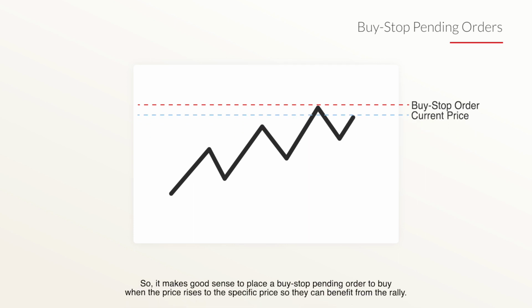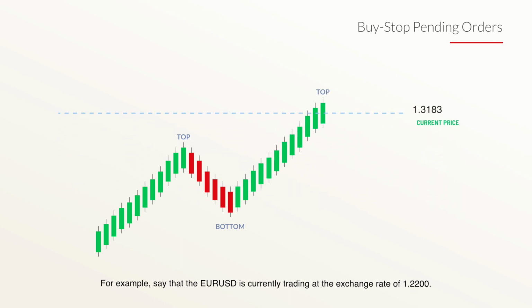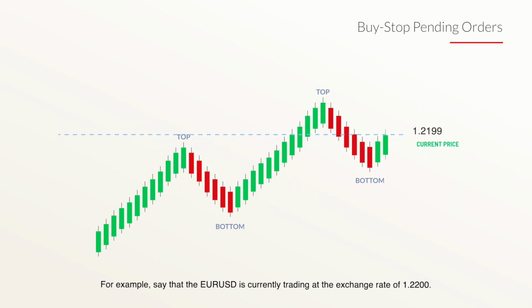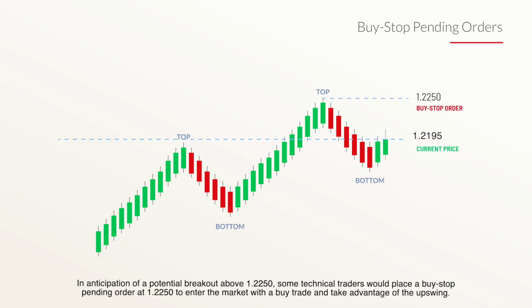So, it makes good sense to place a buy stop pending order to buy when the price rises to the specific price so they can benefit from the rally. For example, say that the euro-dollar is currently trading at the exchange rate of 1.2200. In anticipation of a potential breakout above 1.2250, some technical traders would place a buy stop pending order at 1.2250 to enter the market with a buy trade and take advantage of the upswing.